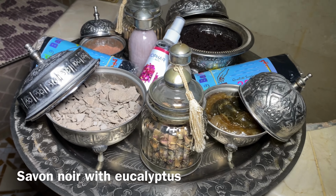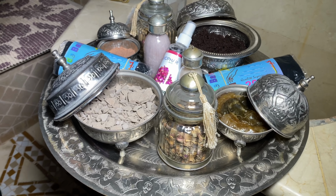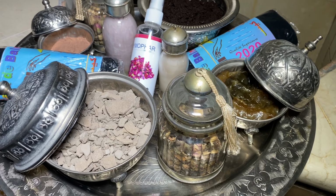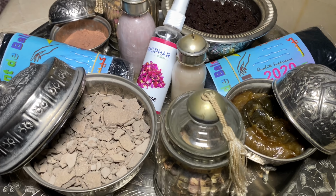Eucalyptus, wow. And that's shower gel. Yes. And these are a scrub. Yes.